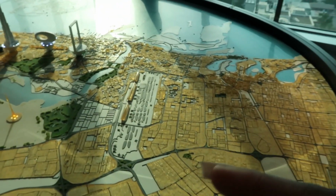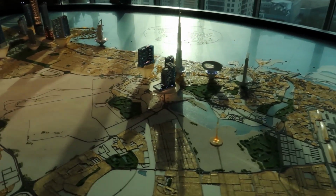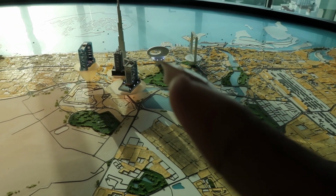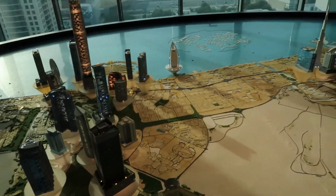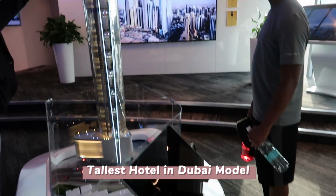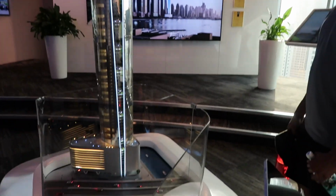No, this is old Dubai, and that's new Dubai right there. That's the Frame right there, the Museum of the Future, the Burj Khalifa there. And that's the Palm Jumeirah that y'all see. Wow. Nice.